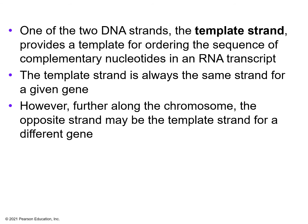Okay, for gene A, the left-hand strand is template, right-hand strand is non-template. For gene B, right is template, left is not. Gene C, don't know, either one. D, F, G, the same thing. So it may bounce back and forth for a whole string of genes, one after another. It could be the same strand as template.